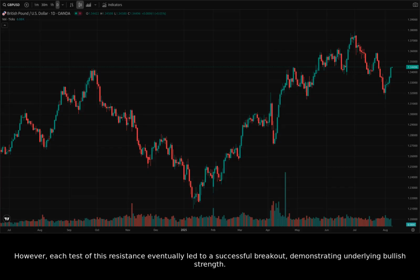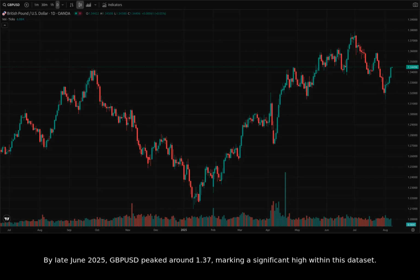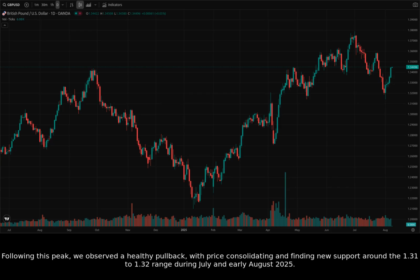However, each test of this resistance eventually led to a successful breakout, demonstrating underlying bullish strength. By late June 2025, BoE peaked around 1.37, marking a significant high within this dataset. Following this peak, we observed a healthy pullback, with price consolidating and finding new support around the 1.31 to 1.32 range during July and early August 2025.